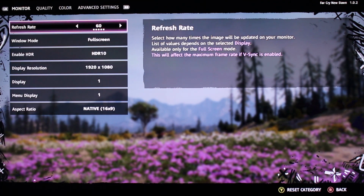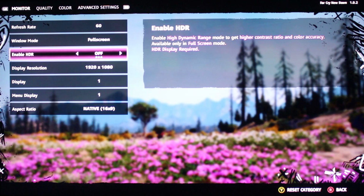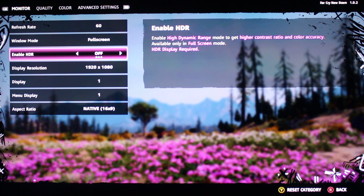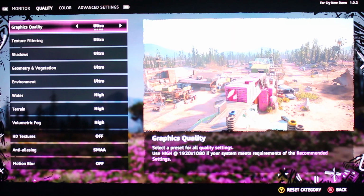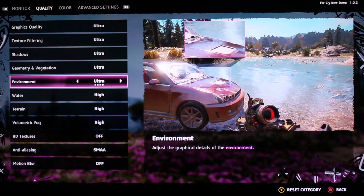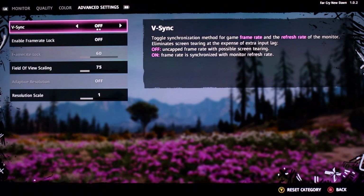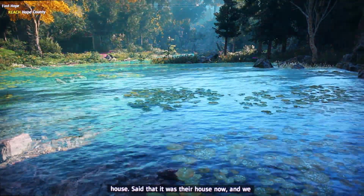Okay, we are on... Oh, this is not... I don't want that. I don't want HDR. Okay, so I'll just turn HDR off. So we're at 1080p, as you can see, full screen. Quality is ultra.